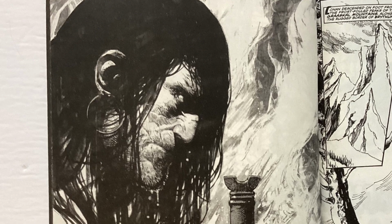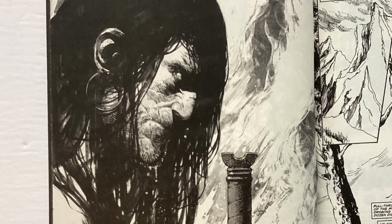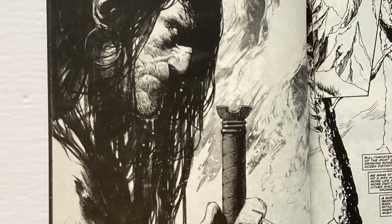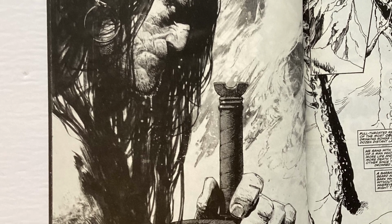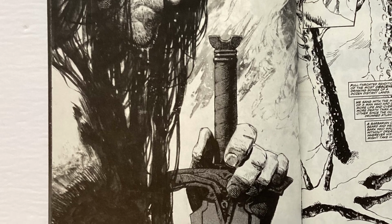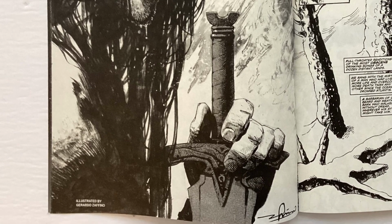So speaking of moody, the issue opens with this pinup by Gerardo Zaffino, and I love this pinup. It is just a great picture of Conan holding a sword. It's simple, but boy, is it very, very effective. I wish all the pinups in Savage Sword looked this nice.